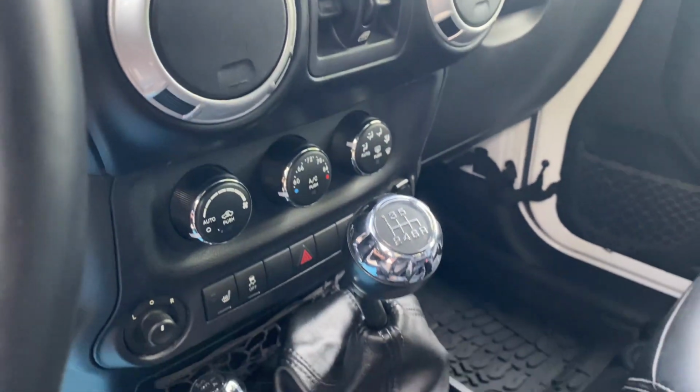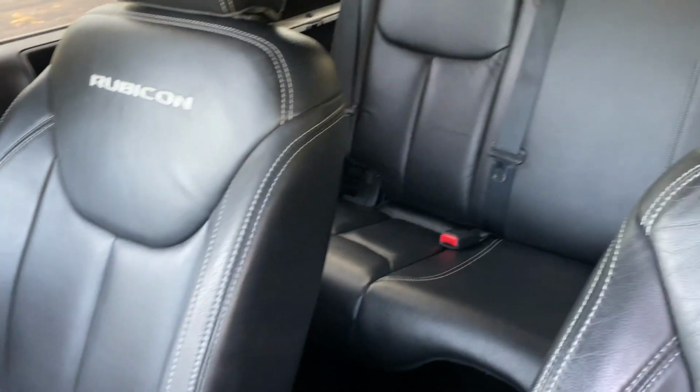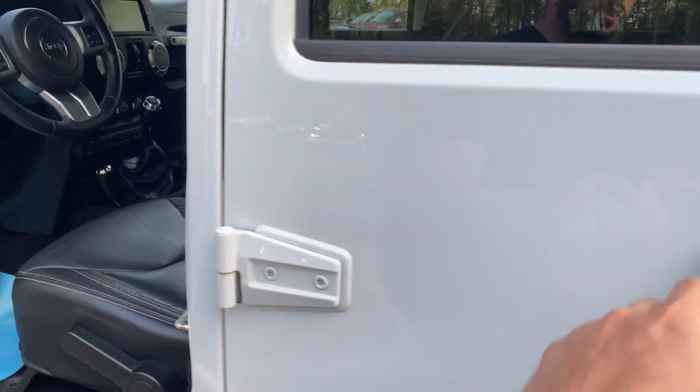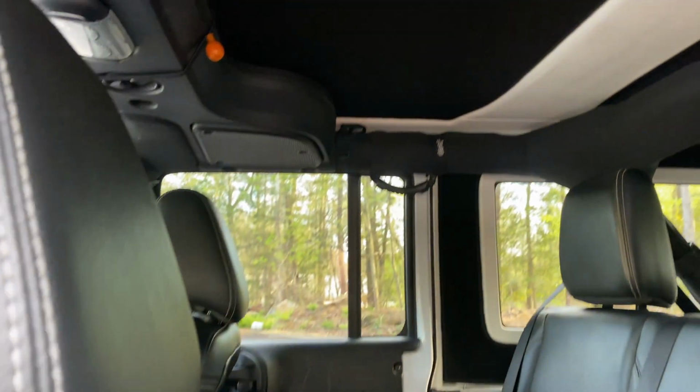Does have heated seats. No odors on the inside. Everything's extremely clean, well taken care of. Rubber mats.